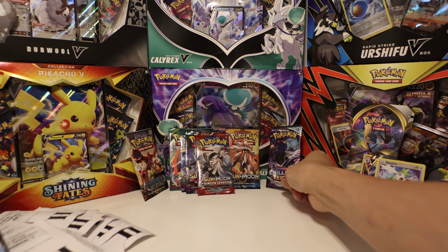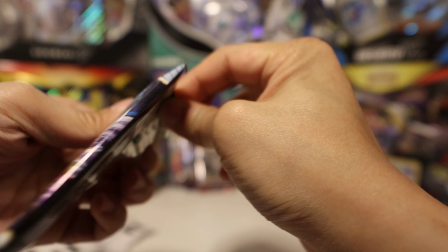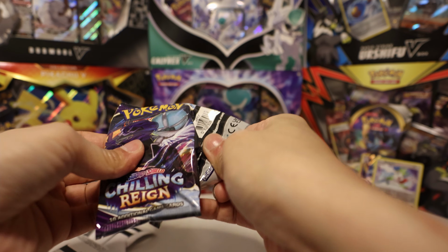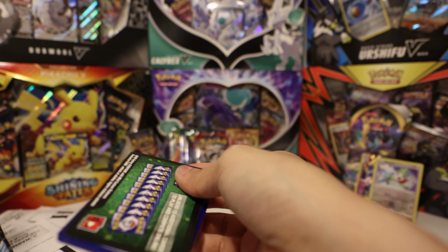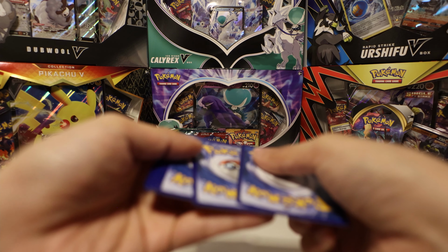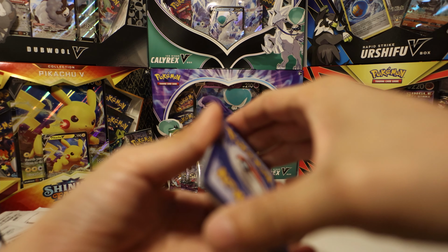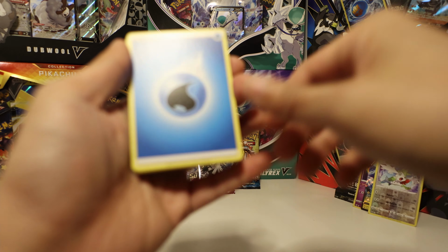And a Galarian Weezing. All right, let's keep going. Let's pop this open. All right, hey, look at these. Are these 3 green cards from the last 3 packs? That is not good, my friends.